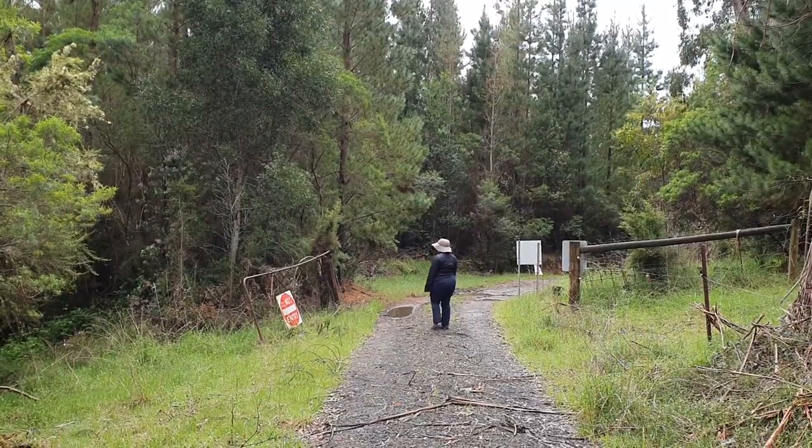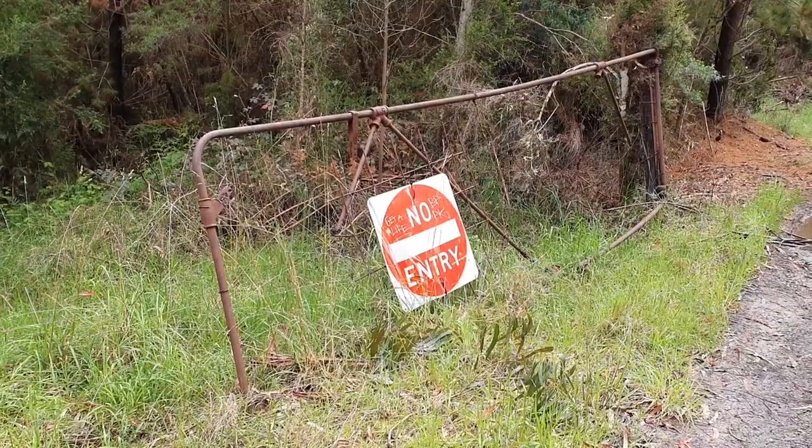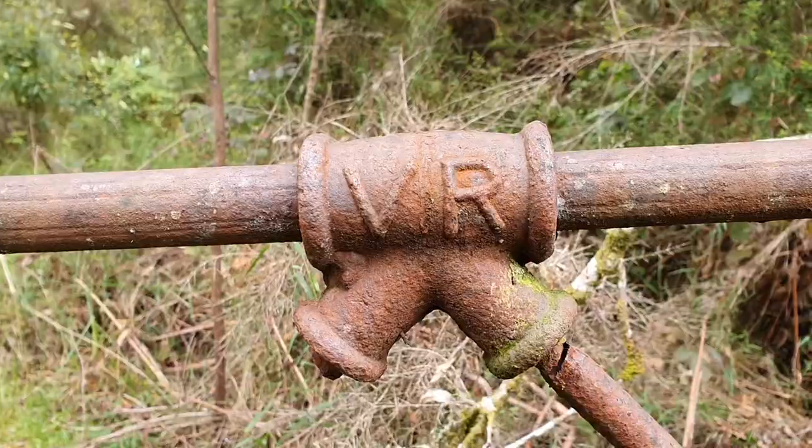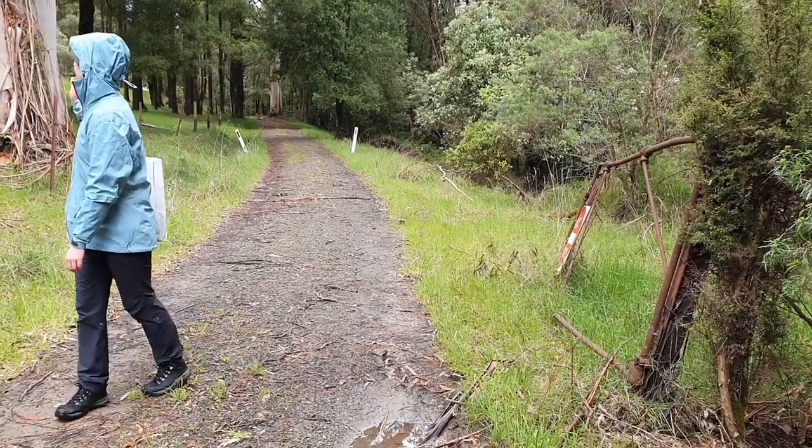We're now entering a pine plantation. This isn't just a normal gate. As you can see, there is the Victorian Railway inscription on here.